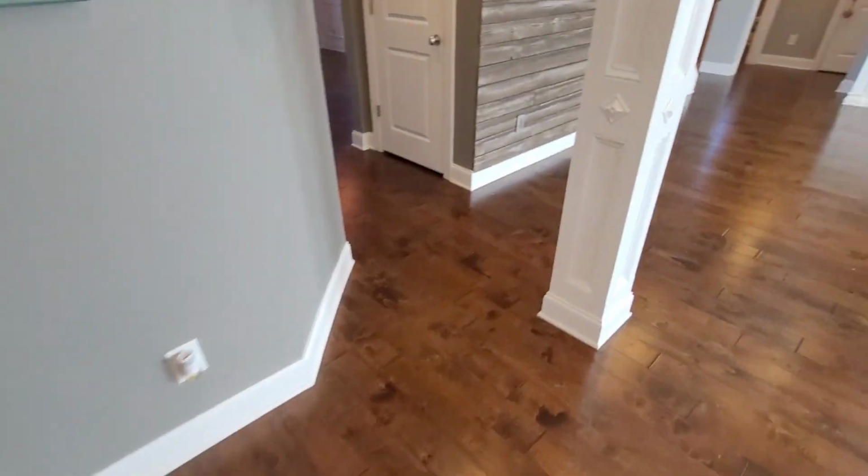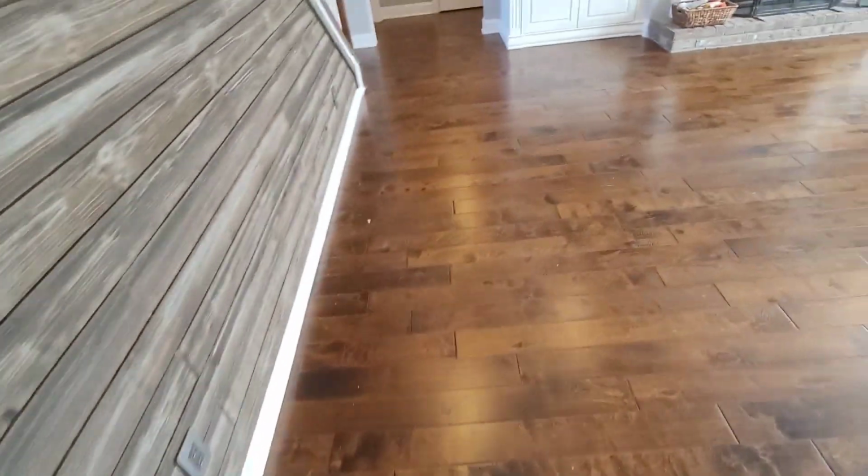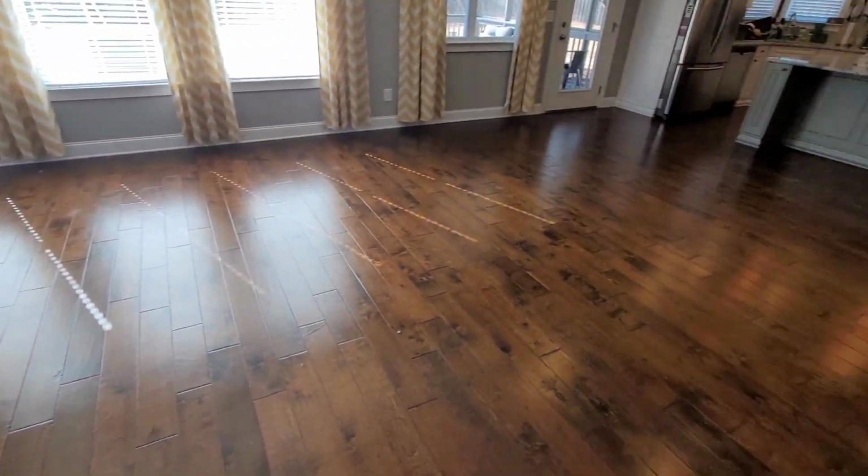So we're going to go ahead and start screening these floors down, guys, and get them clean, tacked, and recoated. Come back and show you some results. Stay tuned.